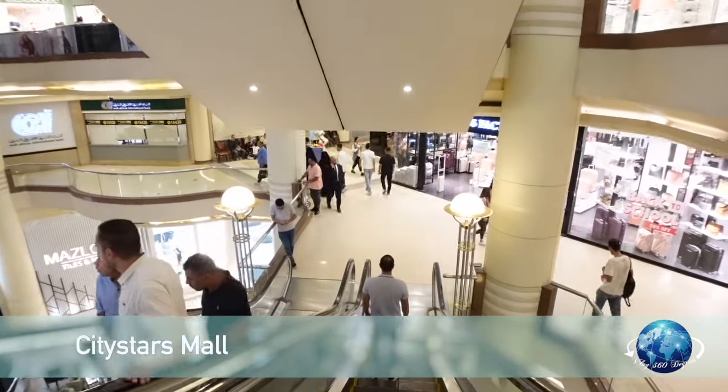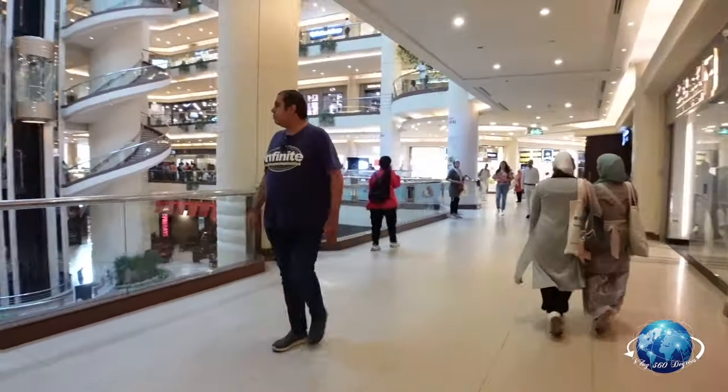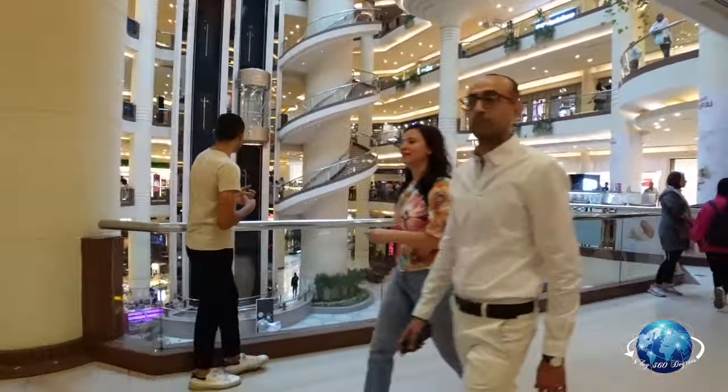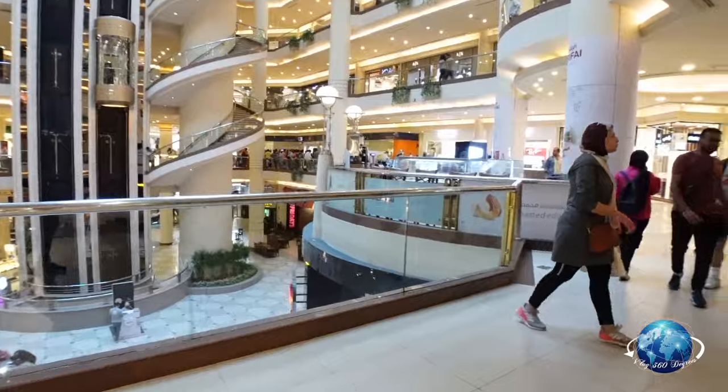As mentioned earlier, the hotel is connected to the Citystars Mall, so you can enjoy some shopping too with easy access from the hotel. I'm now heading to the Holiday Inn Citystars Cairo.